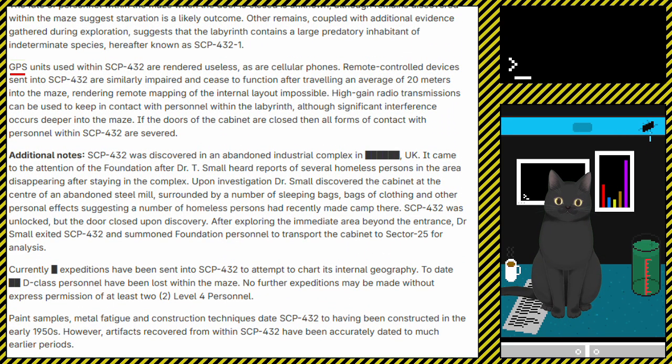GPS units used within SCP-432 are rendered useless, as are cell phones. Remote-controlled devices sent into SCP-432 are similarly impaired and cease to function after traveling an average of 20 meters into the maze, rendering remote mapping of the internal layout impossible. High-gain radio transmissions can be used to keep in contact with personnel within the labyrinth, although significant interference occurs deeper into the maze. If the doors of the cabinet are closed, then all forms of contact with personnel within SCP-432 are severed.